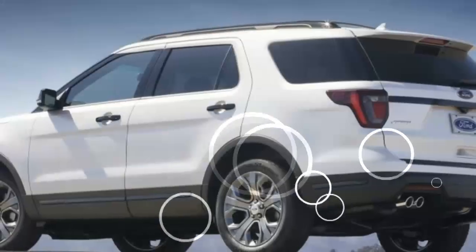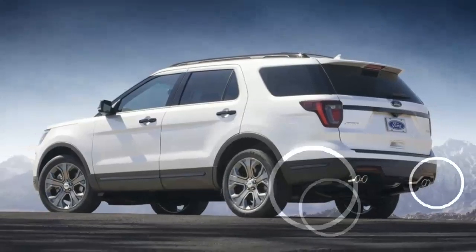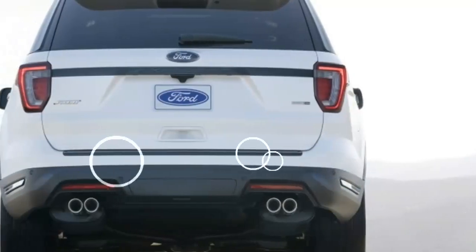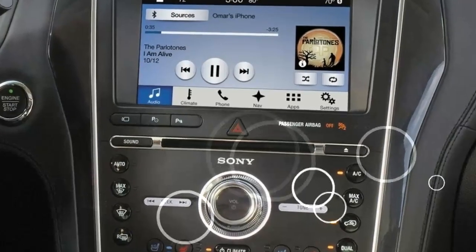Moving the Explorer to rear-drive architecture isn't without risk for Ford, given that the Explorer is the top-selling model in its segment. Yet, it allows for better body proportions, and it makes the Explorer a more sound donor platform for its new Lincoln stablemate.